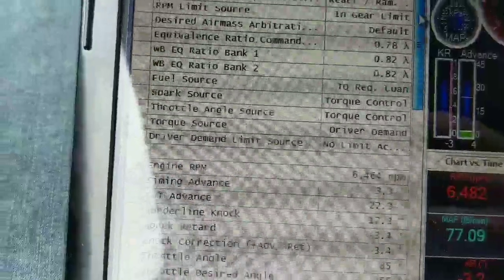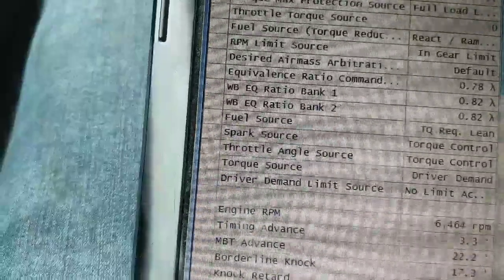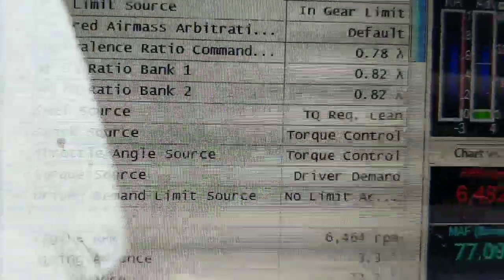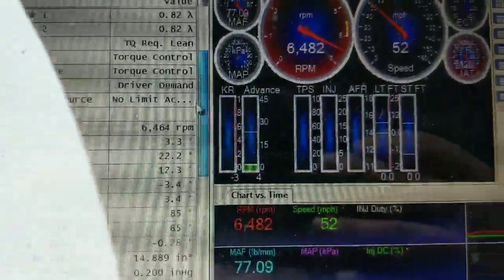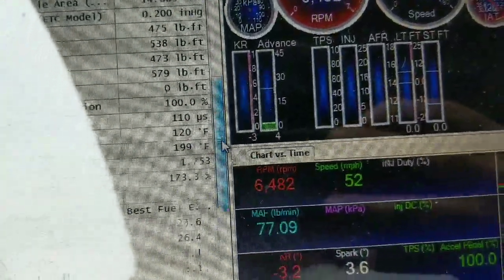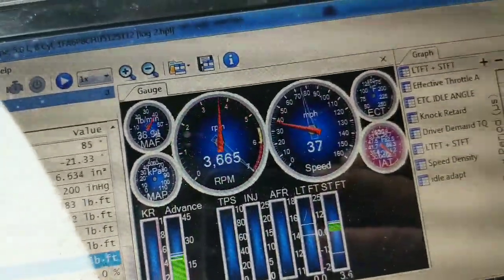Got a torque control on spark. That's one of the things. Normally it should run off your borderline tables. You can see the spark source right there. It runs off a torque control. So there's that, and I'll go down and see if there's any IPC issues. There it is. We'll go back through that log and check it out.